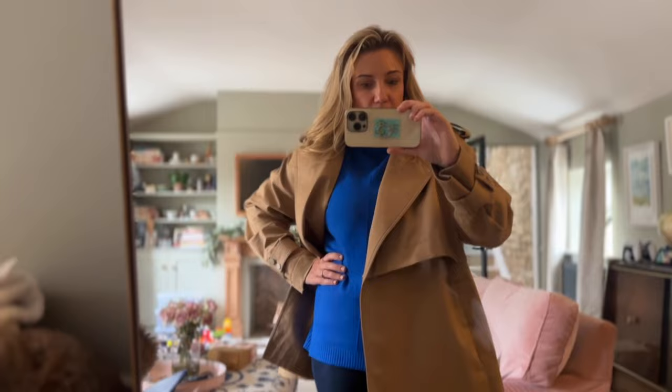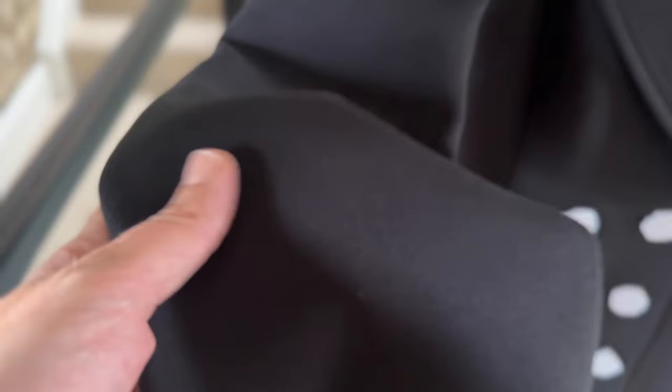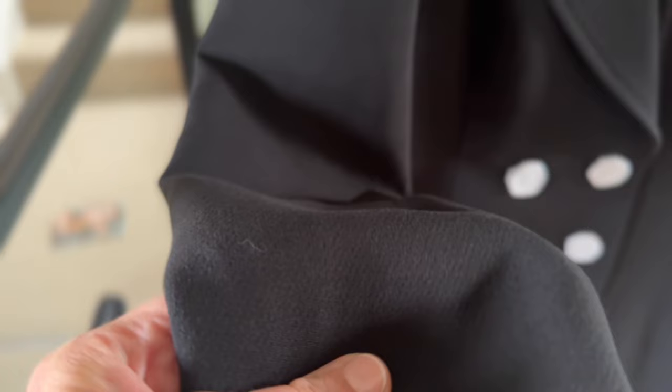I've just literally pulled them out from the box here. So we've got this beautiful coat, which I was expecting to be a really heavy wool, and it's not. It's a really lovely fabric. I want to say kind of t-shirty, but it's like a soft jersey. It's not what I thought it was going to be.